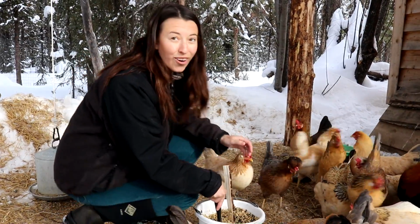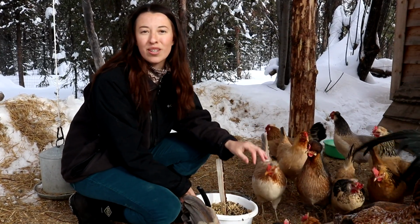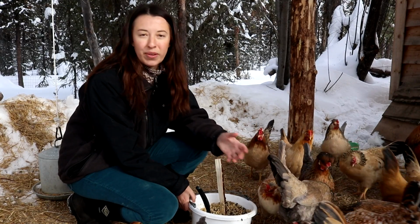This morning, since our temperatures are warming up, they're getting some soaked feed. They really like the seed when it's soaked like this. Obviously, we can't do that all winter.